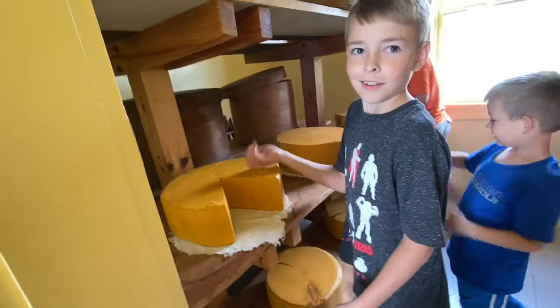Fake cheese. It's actually a stem, and then they painted it. Yeah, we didn't get to see back here last year.